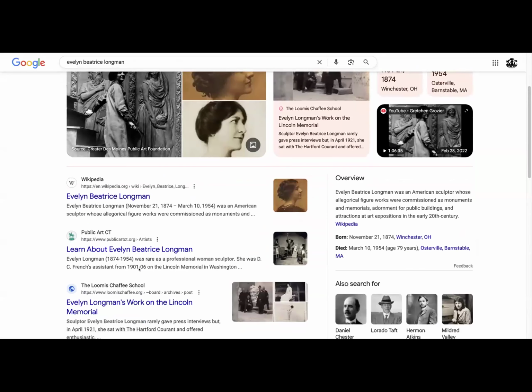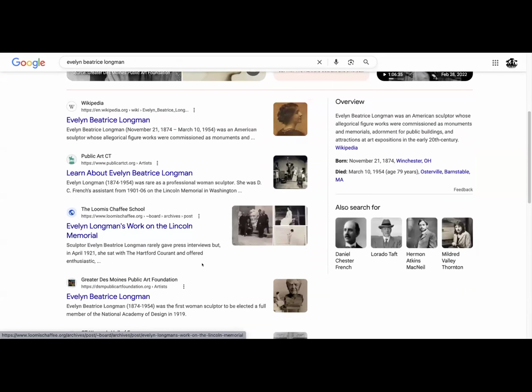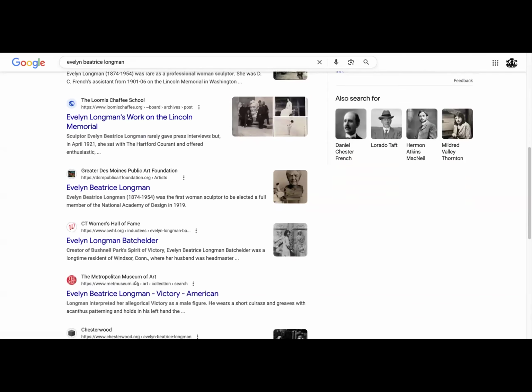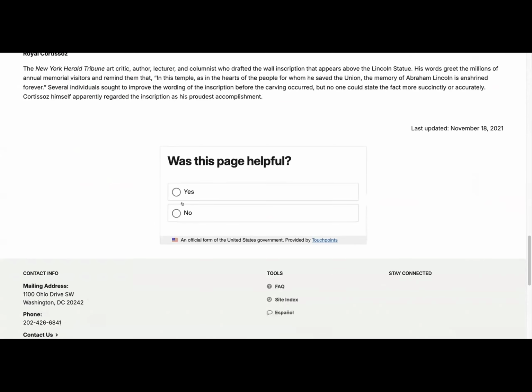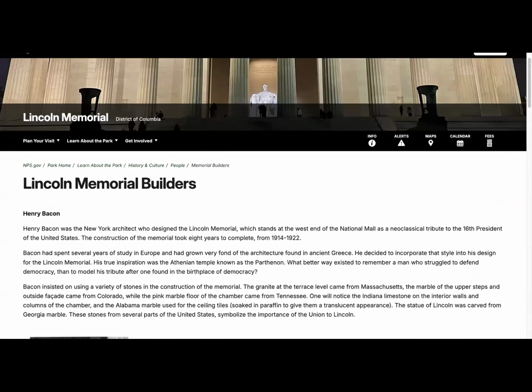This one says she was as rare as a professional woman sculptor. She was the first woman sculptor to be elected a full member of the National Academy of Design in 1919. Any woman that dared to do something that was all men was rare anyway. That's the first word they use, rare, because she dared to do it.